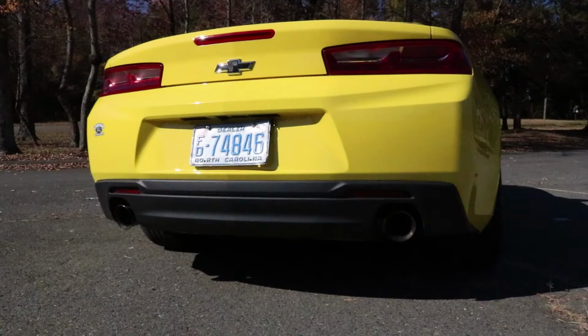I personally think that the EcoBoost is probably a little bit louder, but some people do say that this one sounds better, and I'm gonna go ahead and throw in a clip and let you guys decide exactly how you think this vehicle sounds.